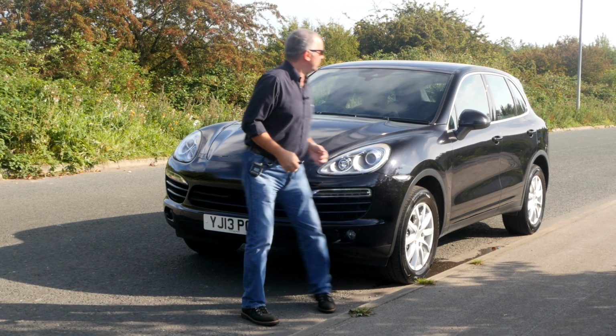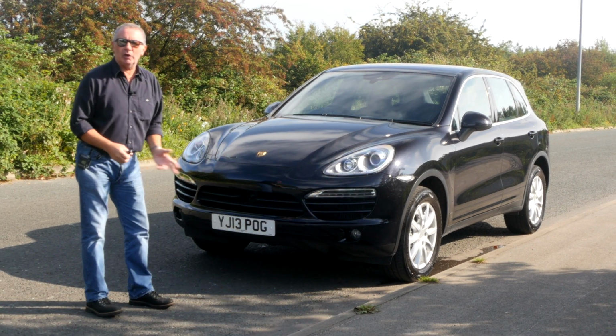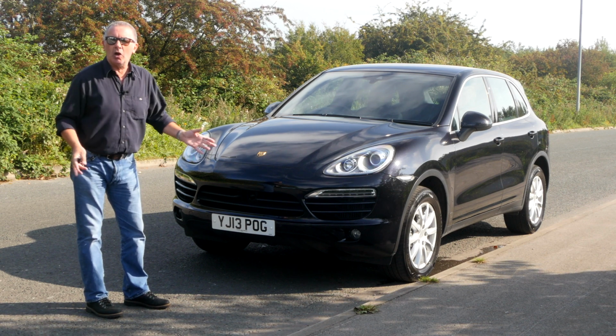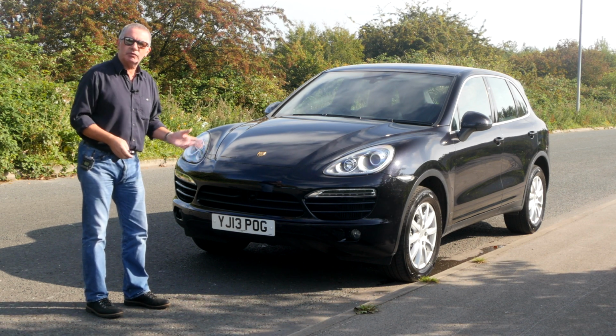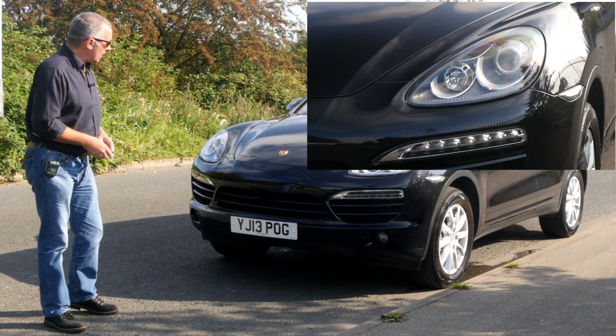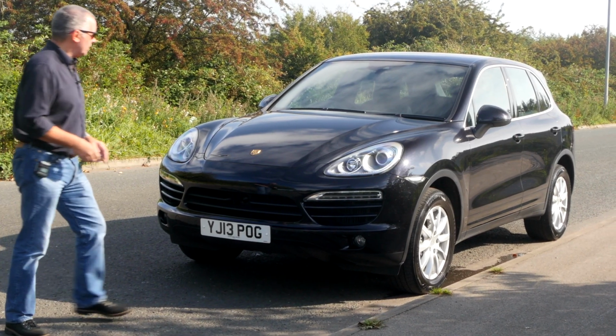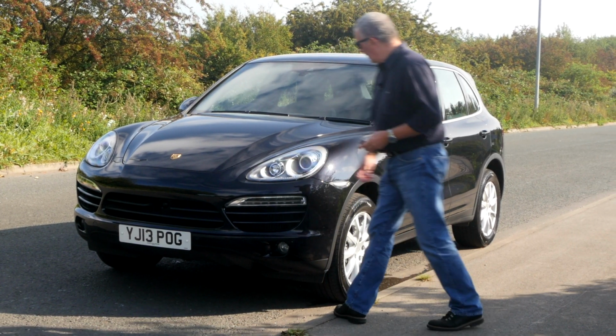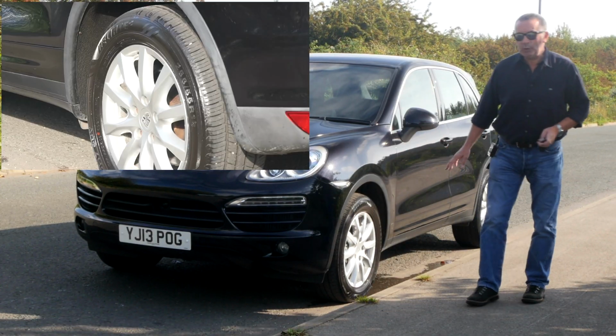So looking at the front, in the centre there we've got kind of a radar affair which brakes the car automatically if you get too close to the car in front. I'll show you the controls in there in a short while. We've got daytime running lights, front parking sensors, the good old coloured Porsche badge, xenon headlamps, multi-spoke alloy wheels.